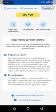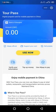So bear it in mind that you are using the Top Pass for 90 days and you have a maximum of 10,000 Chinese yuan to spend within that 90 days. And once the 90 days elapse, you have to reactivate it again, which means you can use this Top Pass continually. So now let me show you the steps involved. I said the 3 steps.